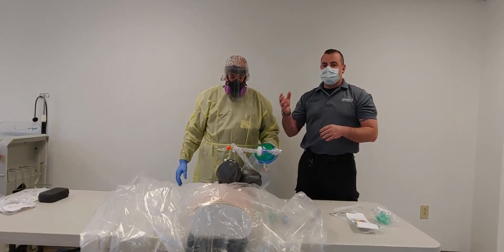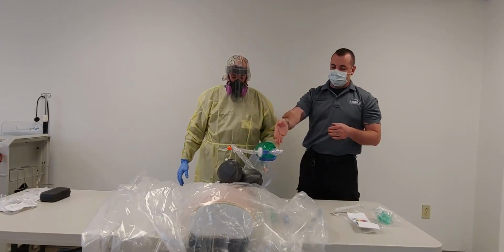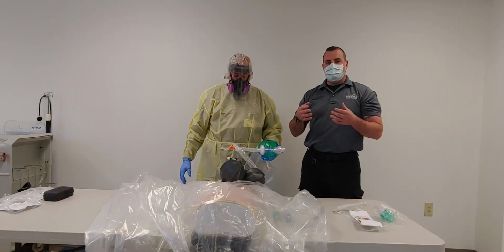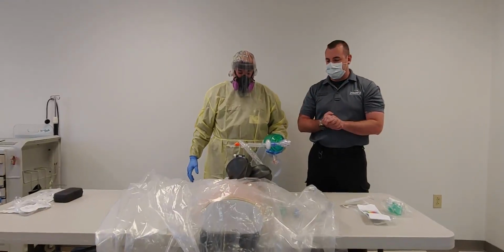In addition to that, always keep the DOPE mnemonic in the back of your head. So you have displacement, which happens with the tube. You have obstruction, which is what we have the suction for if we get a mucus plug. Potential pneumo, anytime you introduce positive pressure into injured lungs or sick lungs like that, we always have to worry about a pneumo. And then equipment failure. Keep that in the back of your mind as well.